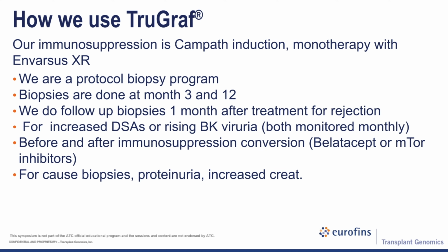Our immunosuppression protocol in our program is CAMPATH induction, monotherapy with Envarsus, and we also are a protocol biopsy program. We have protocol biopsies done at 3 months and 12 months post-transplant, and we do follow-up biopsies 1 month after treatment for rejection. We do biopsies for increased DSAs, rising BK viruria, and we do biopsies before and after immunosuppression conversions, such as switching to belatacept or mTOR inhibitors. We also do biopsies for cause when there's proteinuria or increased creatinine, for example.